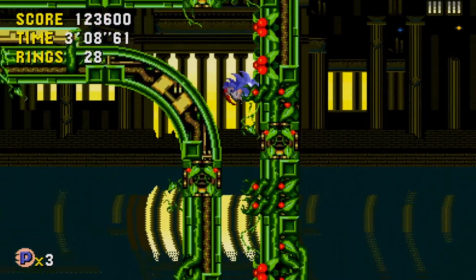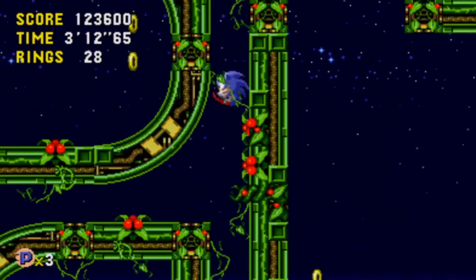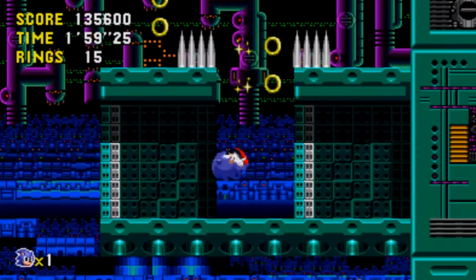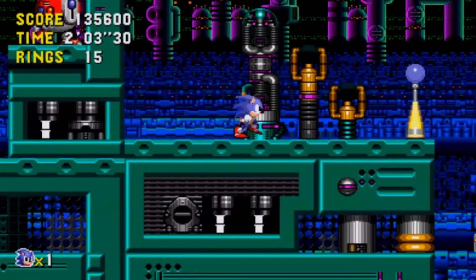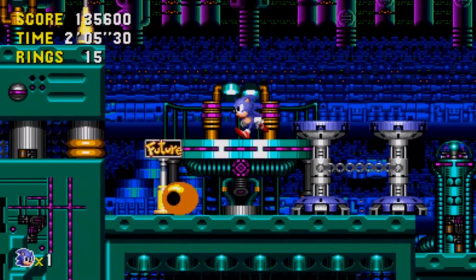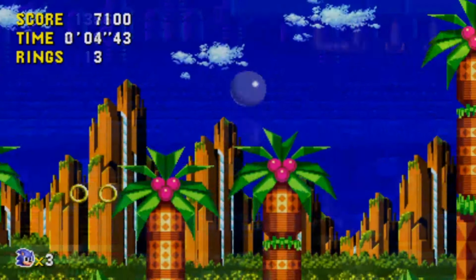Then there's Stardust Speedway, which is aesthetically great, but it's just a disorienting mess. I never, ever truly know where I'm going. I just go forward and hope for the best. Lastly, there's Metallic Madness. I don't think this zone is very fun at all. It's tedious and has nothing going for it. It just feels very unpolished.